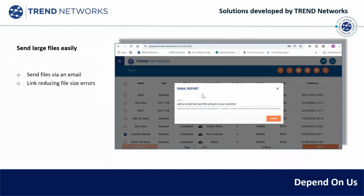How about sending large files? This can trip us up. After all that time, you put all your data together and the file's massive. What a problem. In fact, you can add photos into the cloud as well, a part of your job. In this case, you very simply add your client's email address and he gets a download capability. He can download directly from the cloud, okay? And you can manage that anytime you need. So sending large files made simple.